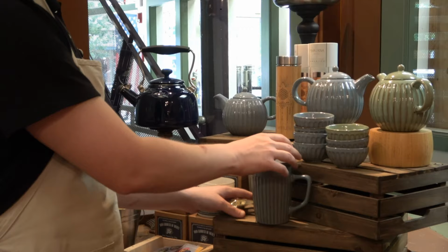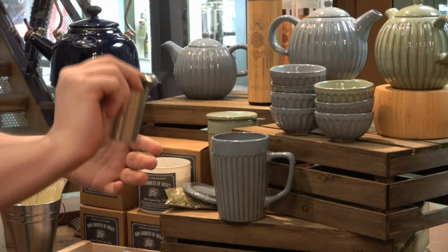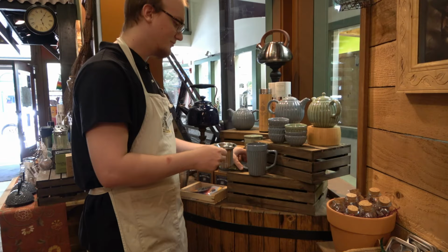And when it's done, all you simply need to do is take off our lid here. Take this out, and it's really easy to clean. All you have to do is turn it over and dump it out in your trash can. It should all come out nice and easy, and you have your nice cup of hot tea to enjoy.